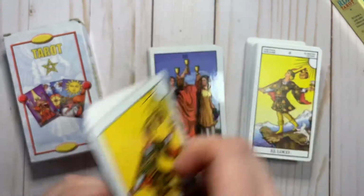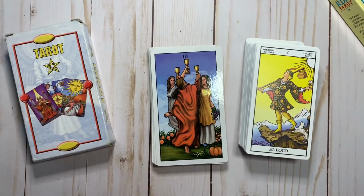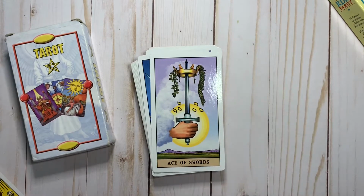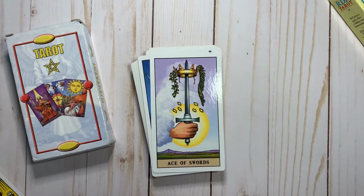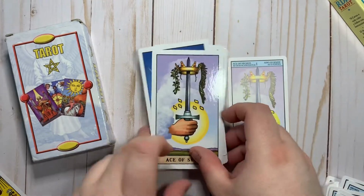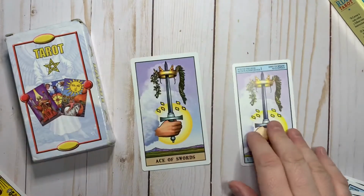The other thing that a lot of people disdain the multilingual titles for is the fact that they can cut into artwork. And I noticed the Ace of Swords really was a good example of this. So let me pull out the aces from both of these decks. Let's put these both on the same plane.